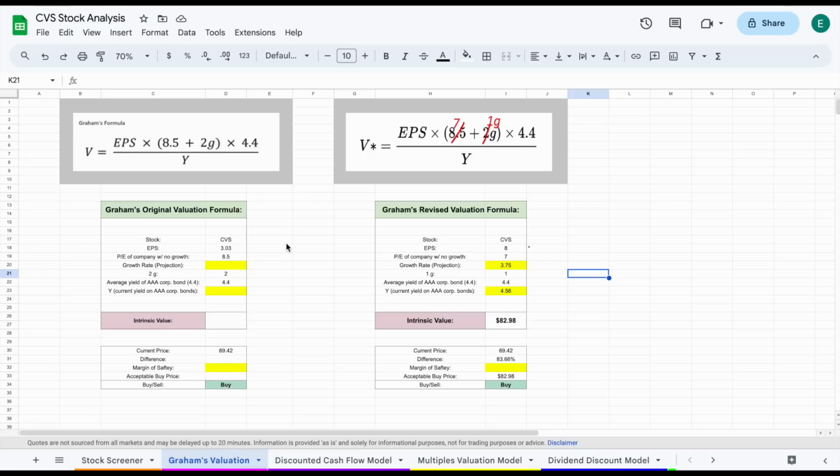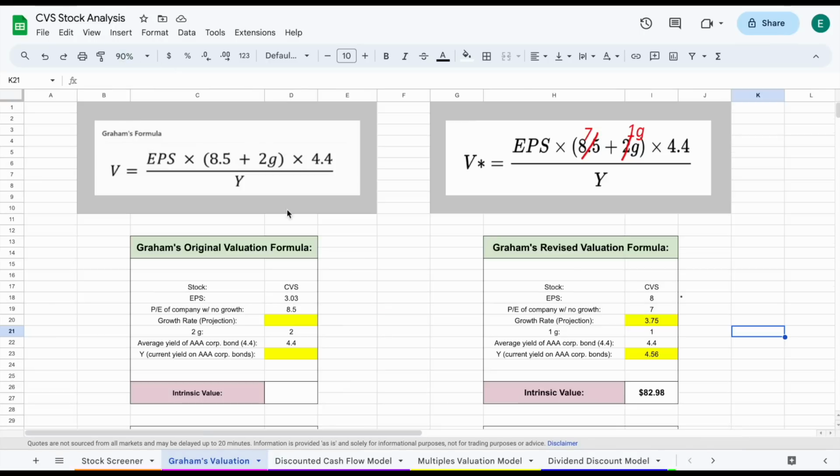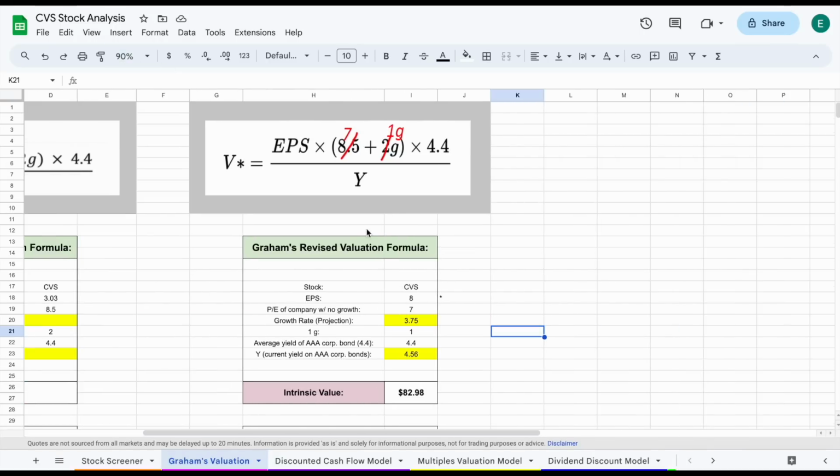Now let's look at our valuations, and the first we'll look at is Graham's valuation, a valuation model invented by Benjamin Graham to calculate intrinsic value. The first thing we need is our earnings per share, and in this scenario I'm using the forward-looking earnings per share for CVS, which is sitting at around 8 for most analysts. We then apply our growth rate projection. There are quite a few different growth rate projections when you look at analyst projections, but I'm going with the median, sitting at around 3.75.